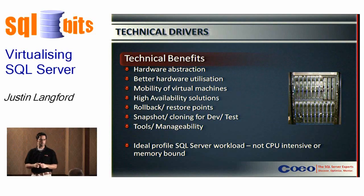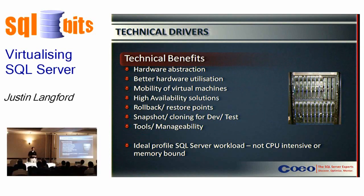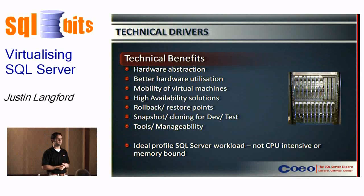We also have very good mobility of virtual machines, so we can move them quite freely, and we'll talk a little bit later on about some of the high availability solutions in terms of live migration from Microsoft's Hyper-V and vMotion from the ESX or vSphere platform. So we can also use those technologies for high availability.